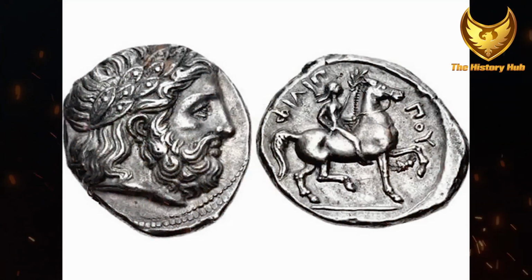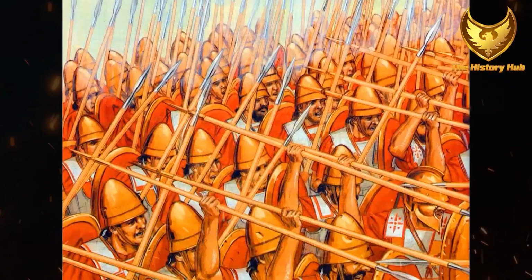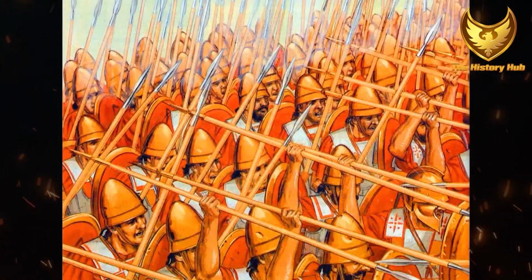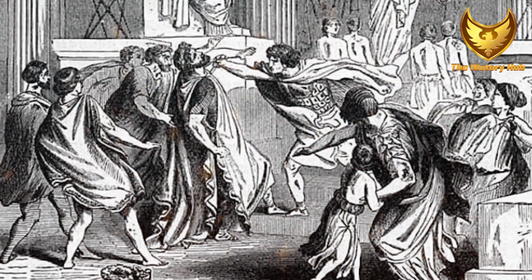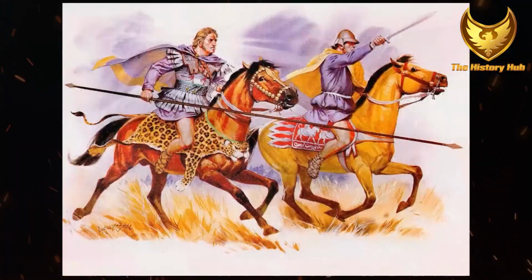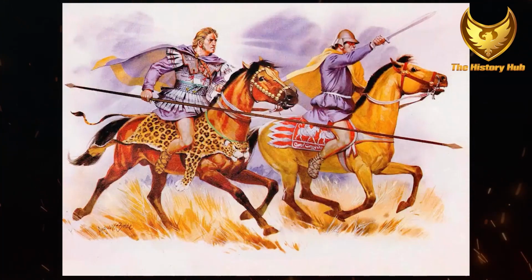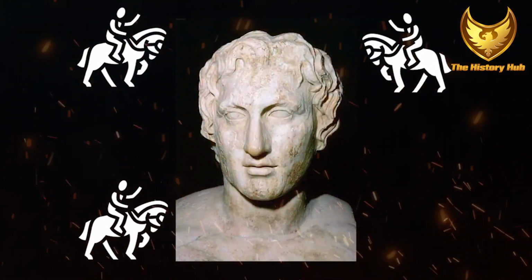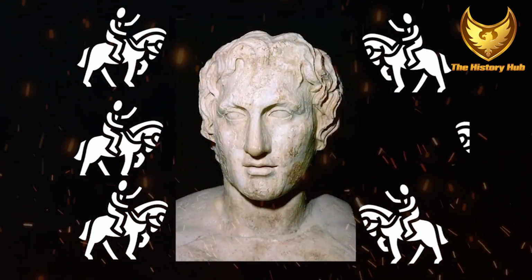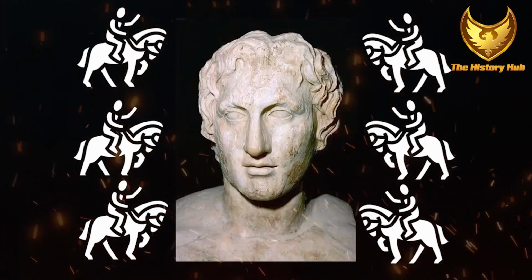One of Alexander's most famous victories, the Battle of Gaugamela, was won through his use of cavalry charges. He deployed his heavy cavalry on both flanks of his army, to encircle the enemy and attack them from behind. This tactic worked brilliantly, and the Persian army was quickly overwhelmed. However, Alexander's cavalry also played a key role in many other battles, including the Battle of Issus and the Battle of Hydaspes.